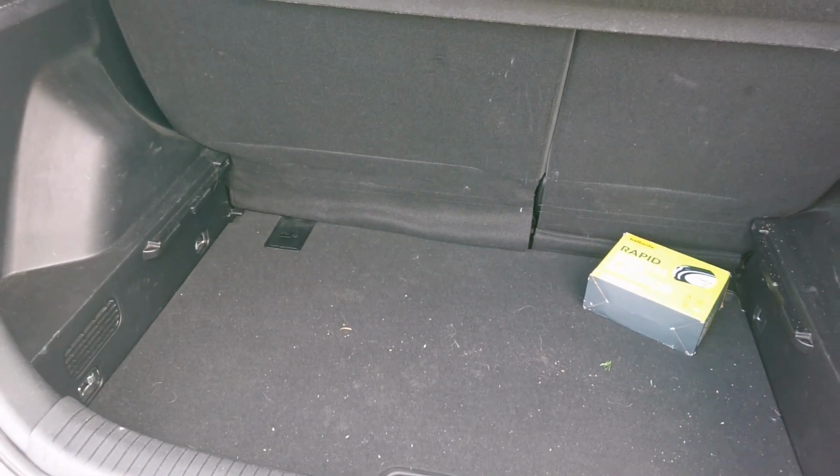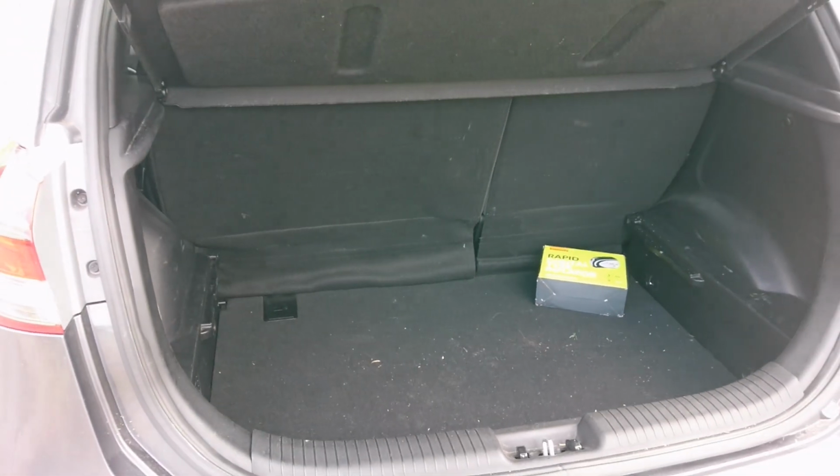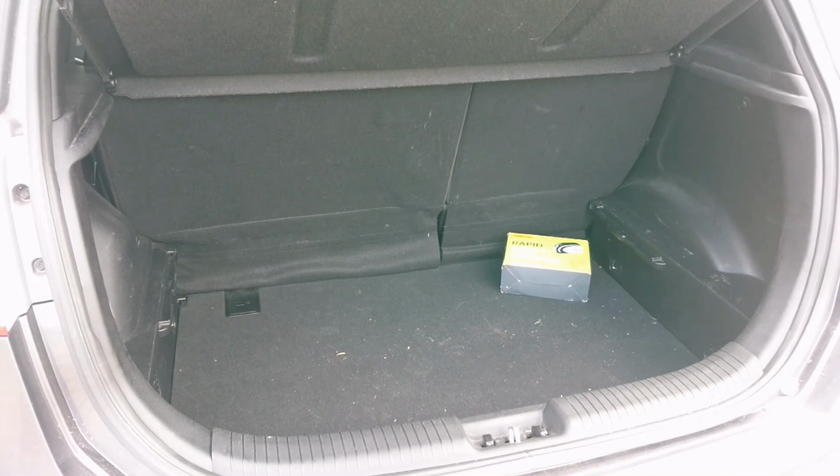You know, it doesn't look very impressive if you have that boot floor in the up position, but if you lower it down, it becomes incredibly practical. There's 440 litres of space. It's an awful lot more than a first generation i20, for example. An awful lot more.